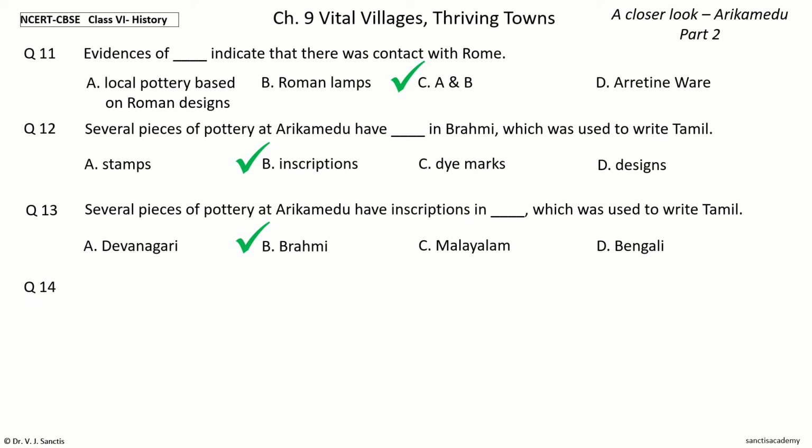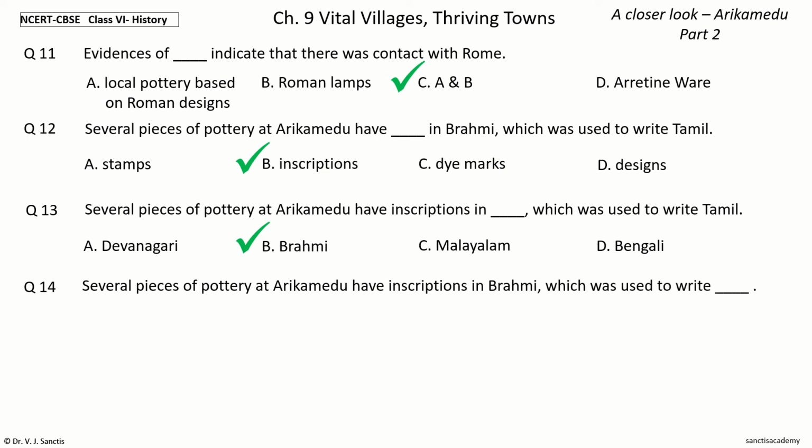Last question, question 14. Several pieces of pottery at Arikamedu have inscriptions in Brahmi, which was used to write dash. The options are Tamil, Malayalam, Kannada, Telugu. Your time to choose. And the answer is Tamil. So, several pieces of pottery at Arikamedu have inscriptions in Brahmi, which was used to write Tamil.